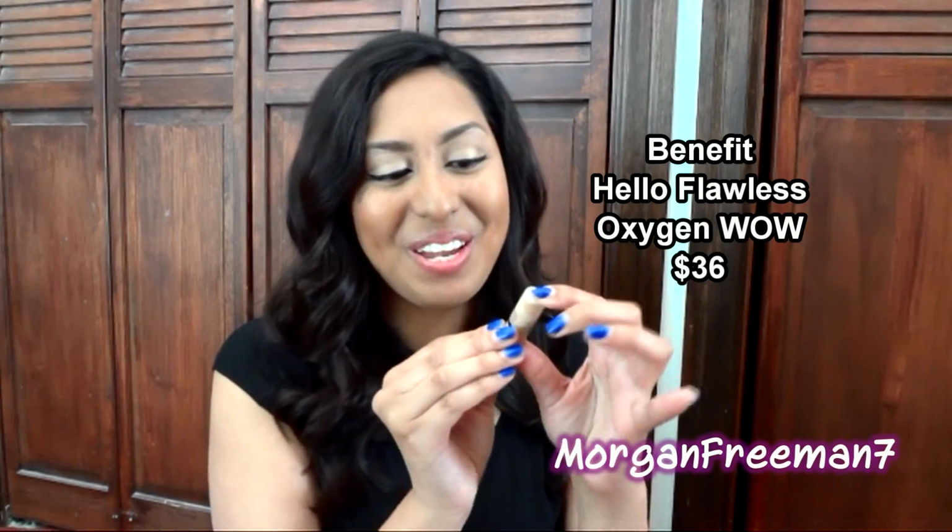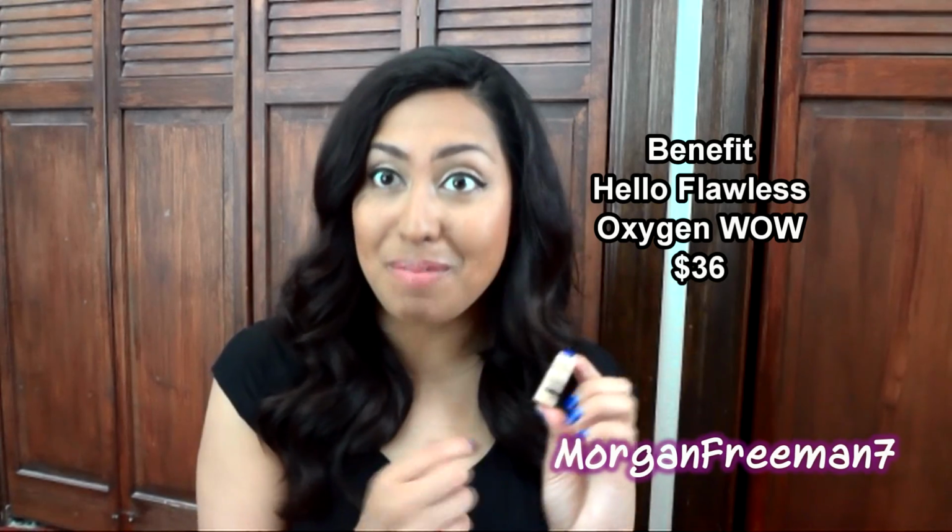Next, I have a tiny little sample, and this is the Benefit Hello Flawless Oxygen Wow Foundation, and I use this one in the color Toasted Beige. I go to Benefit Brow Bars to do my eyebrows, and the girl who does them gave me this little sample because she tried it on my face, and I told her that I don't like too much coverage.